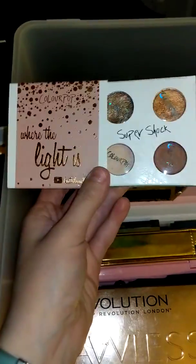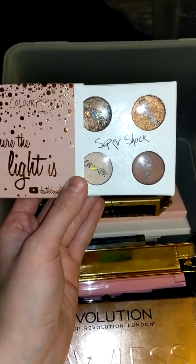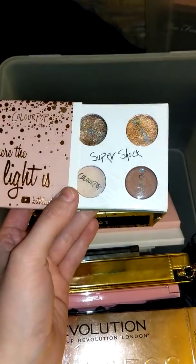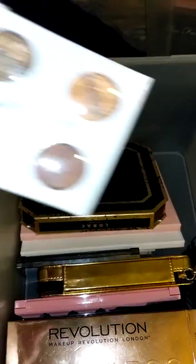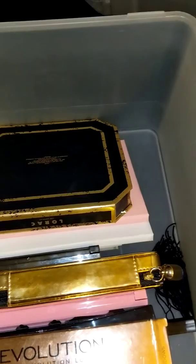So the first thing I have is this ColourPop quad. It's the Where the Light Is, the Kathleen Lights collection, and I really love these shades. They're nice neutral shades, and I just used this recently, and it definitely reminded me how much I really like those, so I'm going to keep that.